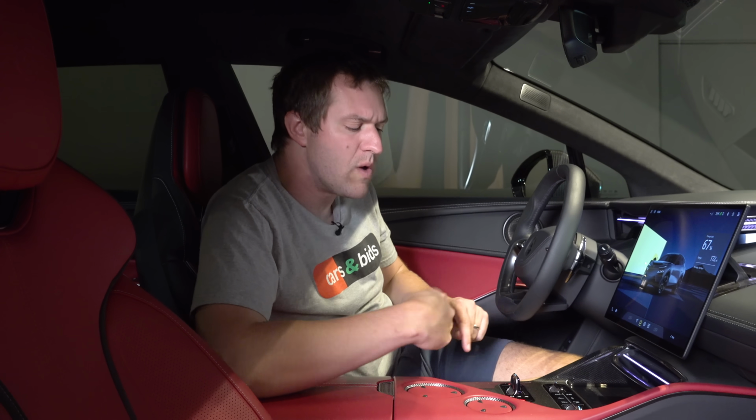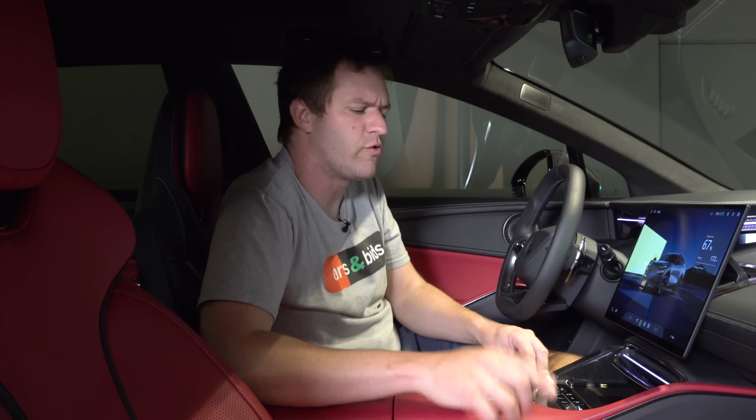Now, next up, we move to the set of controls directly next to the gear selector, and these are certainly interesting.